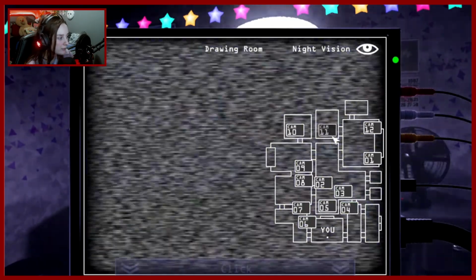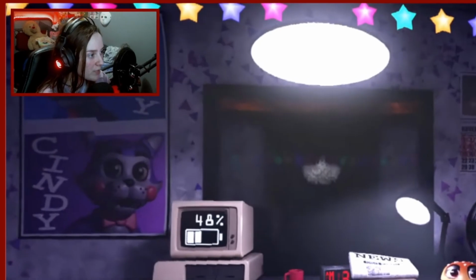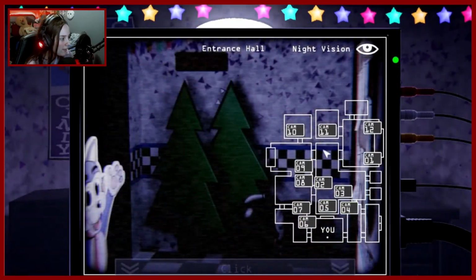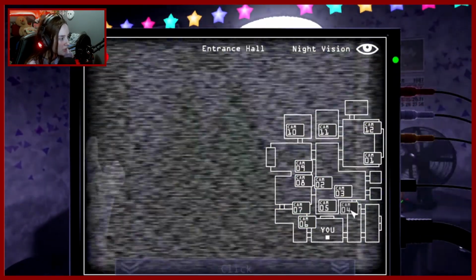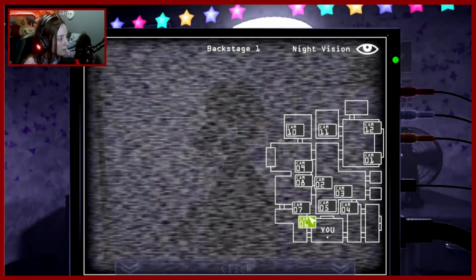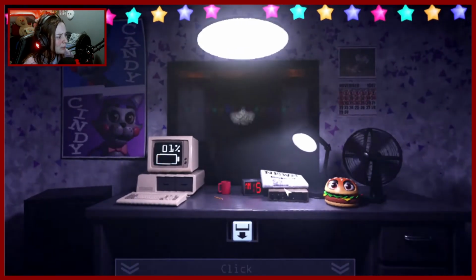I don't like that noise. I never have loved that noise. You know, that noise is something that nobody likes. Am I gonna get through this game with no jump scares, no deaths, no nothing? Wait, that's a penguin! This game gives a good arm workout, you know that? Arm is cramping. One percent. Oh no. No, please, please, please.